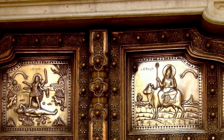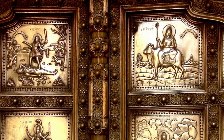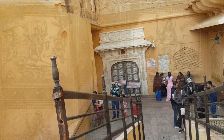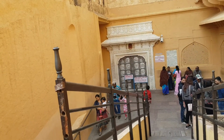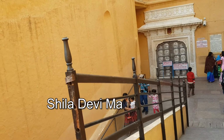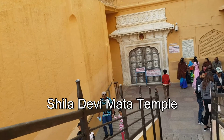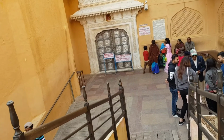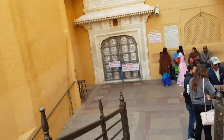Now, the history behind this is very amazing. It's very rare, or rather, never heard of, that a king gave away the territory after winning it in the battle in lieu of a black stone. Yeah, this black stone in colloquial language in Hindi is referred to as Shila. Now, indeed, this is true.